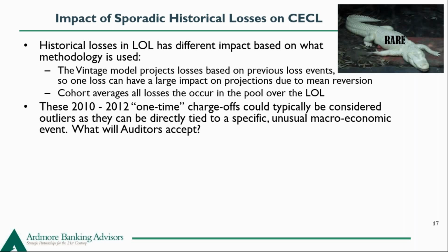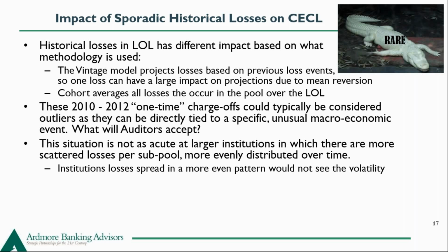Does it make sense to include these one-time economic based outliers, or is it better to say these are not relevant to the future of our portfolio, so we're not going to include them? What will the auditors accept?